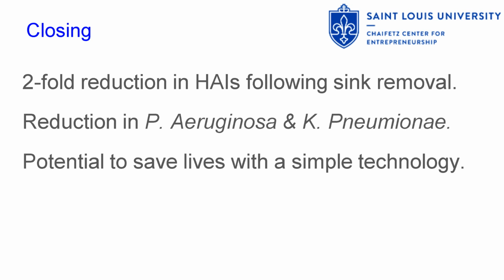And the very last thing I want to emphasize is that this product, this company, has the potential to save lives with an incredibly simple technology. It's something that is vastly scalable, understandable, and incredibly, incredibly important.